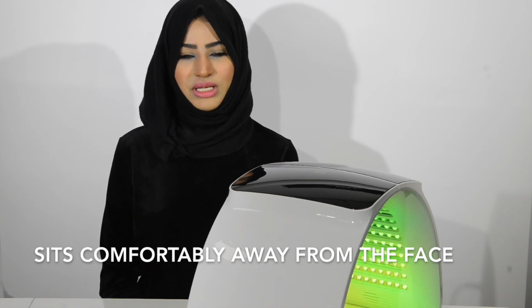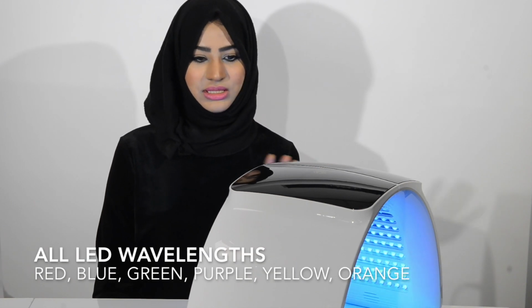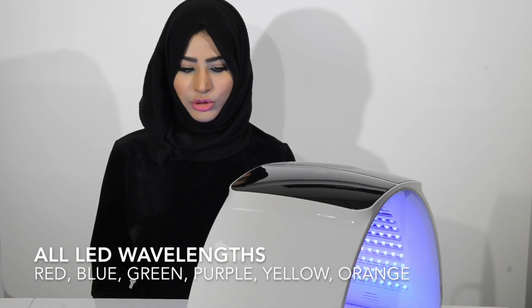So, for example, if somebody had a bit of swelling or bruising post-Botox, obviously we've got the different wavelengths. So this device has actually got all of the different LED wavelengths. That's what's beneficial about the Lumineo. It can help to heal the skin, can help to treat acne, and not only on the face, but also on the body as well.